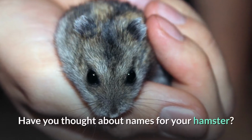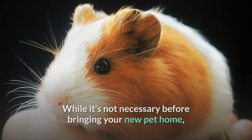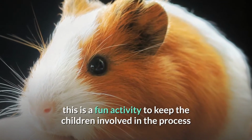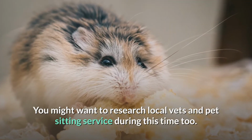Have you thought about names for your hamster? While it's not necessary before bringing your new pet home, this is a fun activity to keep the children involved in the process. You might want to research local vets and pet sitting services during this time too.